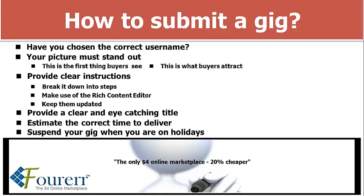And if you're going on holidays, well, good on you. Hope you have a nice time. But do suspend your gigs when you're not available. If orders are coming in, buyers won't be happy with you, and they might leave negative feedback. We also have to do some unnecessary cancellations of the orders, and we might take your gigs off Fiverr. So if you do go on holidays, or for whatever reason you are not available, just suspend your gigs.